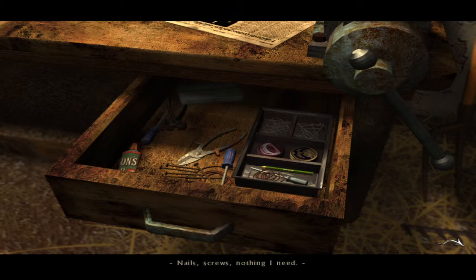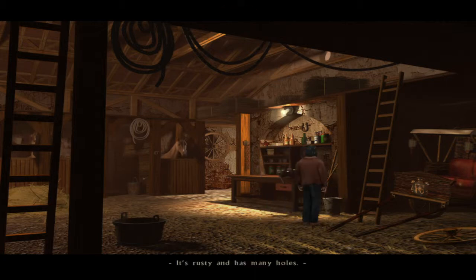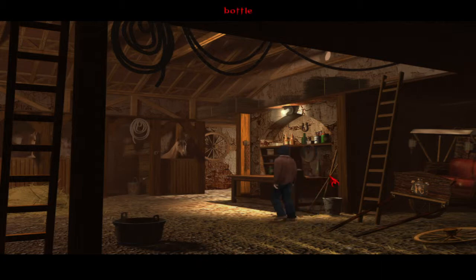Indeed. What's in the metal box? Nails, screws, nothing I need. Can't you just take it? Okay. That was easy. What do I have here? Oh, something I forgot. The bucket. It's rusty and has many holes. It's useless. There's a hole in my bucket.